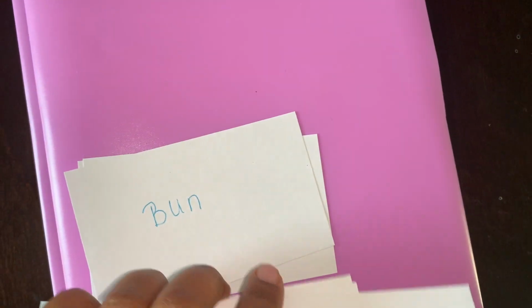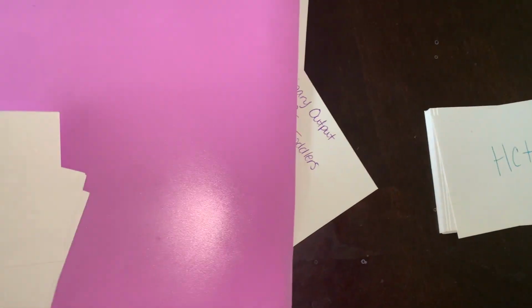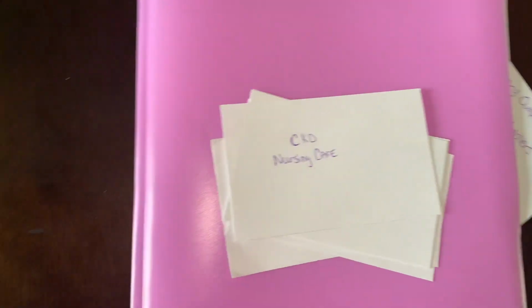Now, if I do decide to put something other than lab values on my note card, like the diets, I still can't remember these, y'all. I'm still working on these, like the foods and stuff.